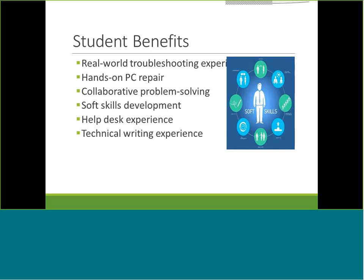They also get some experience using help desk software. I think that's important. We do cover things like SLAs and service level agreements. We don't really use those in the class, but we talk about it, and they do get some real world experience working in a help desk environment.